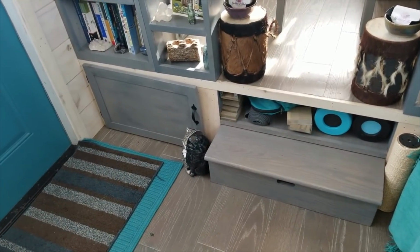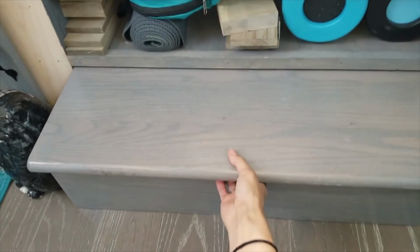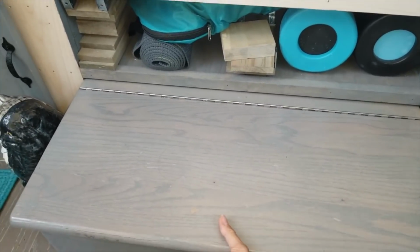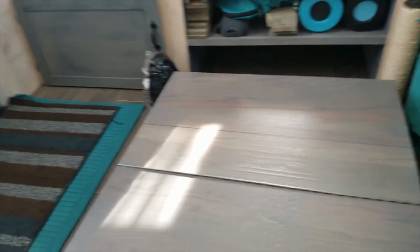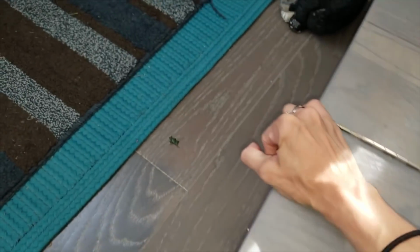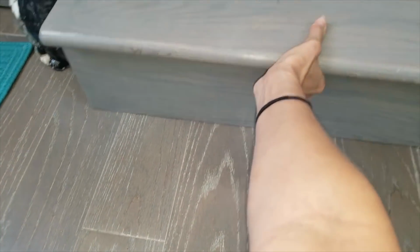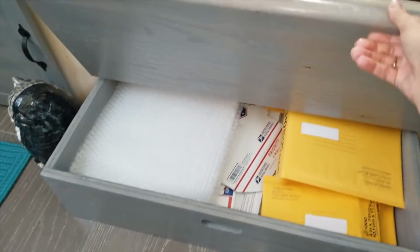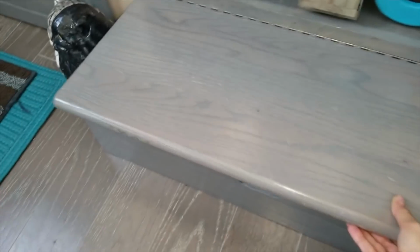So here is my raised floor storage area. This is the step. So the step can come out, it can come out actually the whole way. I believe it's 38 inches deep. So I'm going to push that back in there. And then I push it to about there, and then there's shipping stuff in there, so bubble envelopes, priority boxes, and all that.